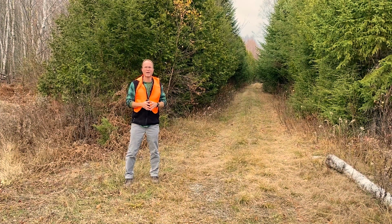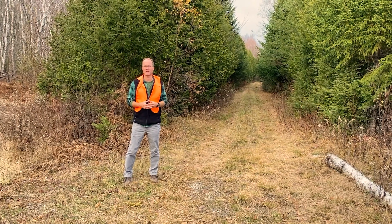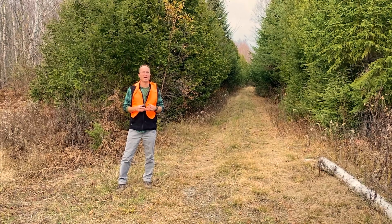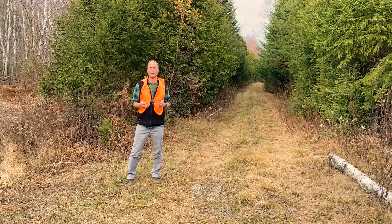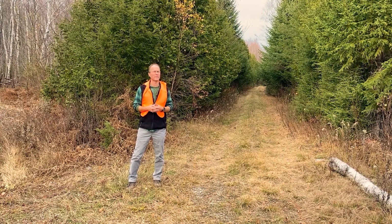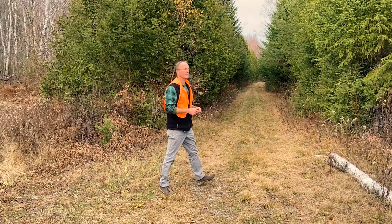The soils here are loamy but very stony, so you could probably do some minor gardening. And I would say as you have somebody come in with an excavator to do your site work, then you could move some of the rocks and be able to do a little bit more gardening, if you're really into that. So let's head further into the property and take a harder look at it.